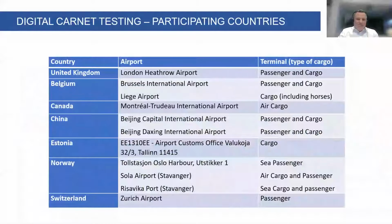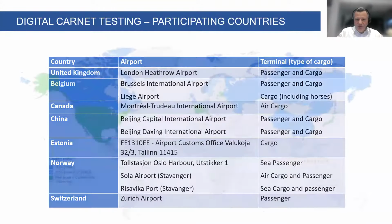At the moment, there are several countries involved in testing of digital Carnets, which means when you apply for your paper Carnet, and you end up going to any of these destinations, let's say Belgium, Canada, China, Estonia, Norway, or Switzerland, you can also get a digital Carnet, and that digital Carnet can then be processed alongside the paper Carnet to give you an idea of how the digital Carnets are going to work. So if any of you is traveling from London Heathrow Airport to any of the airports mentioned in this table, then by all means, ask the issuing chamber for the digital Carnet and use it alongside your paper Carnet to see how the digital infrastructure will work.